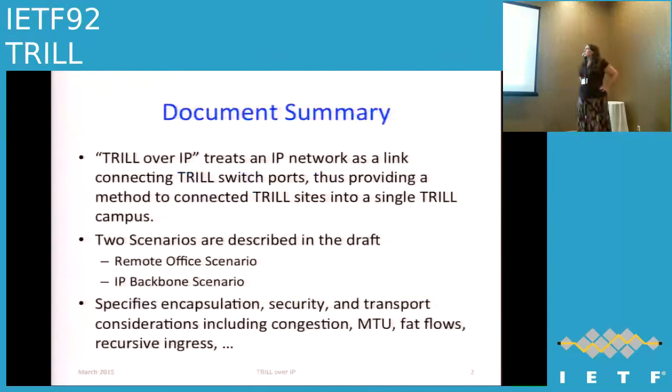Next slide. So Trill over IP is intended to treat an IP network as a link connecting Trill switch ports. So basically you've got a bunch of Trill stuff over here, you've got a bunch of Trill stuff over there. You want to connect these two Trill areas over an IP network. And we've got a couple scenarios in the draft for why you might want to do that, a remote office scenario and a scenario where you're connecting either separate buildings in a campus or separate floors in a building, and you've got an IP backbone between those things.